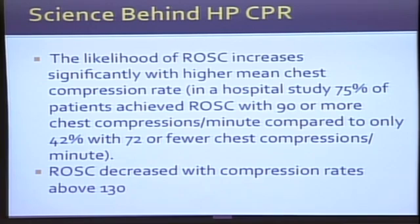Yes, a couple of times in the last 2 years, we've had rates up to 155 when we review the CPR files. It's probably related to 2 or 3 Red Bulls on the way out to the event, but you know, there's a significant decrease in ROSC as you go above 130. So the sweet spot, again, 100 to 120. We're thinking 110 is about right.